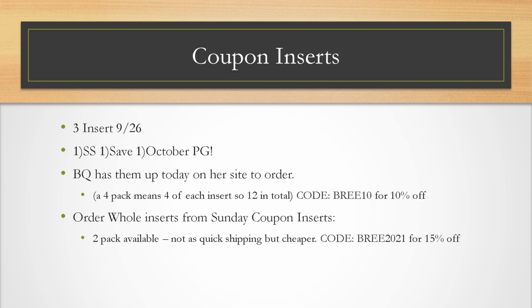Or you can order from Sunday Coupon Inserts. They're not as quick though for shipping. Some people it'll take 5 to 7 days to get them. You can choose the quicker shipping option, but then the savings is like $1 or $2. So for that price, I just think it's worth it to go to BQ. So you get them early, you get them in 2 days, and you don't miss out on any great deals. So those are the websites that I recommend that I've used personally for ordering whole inserts.